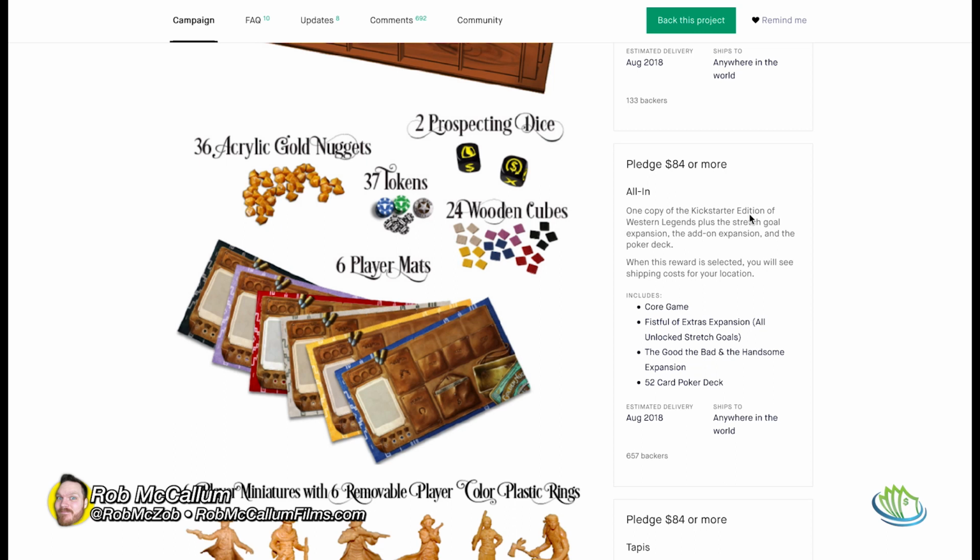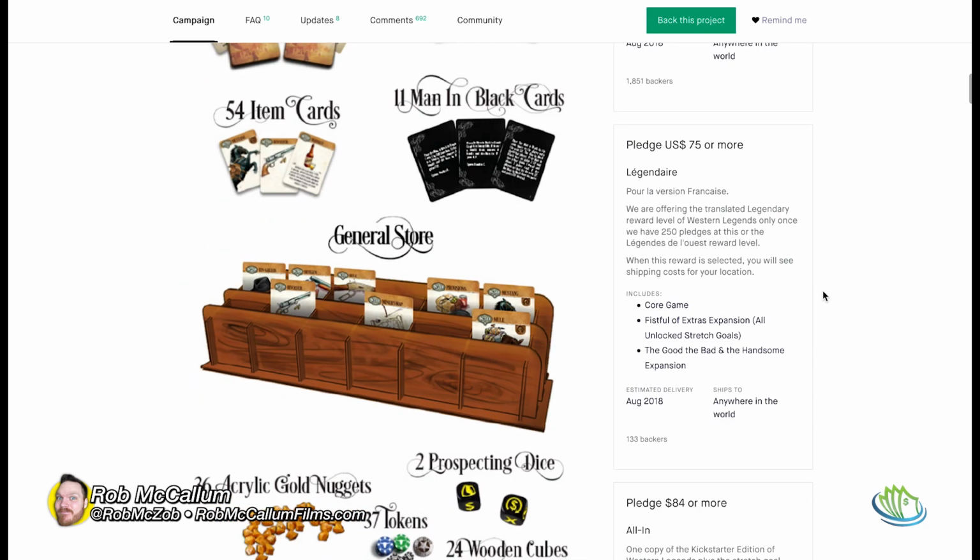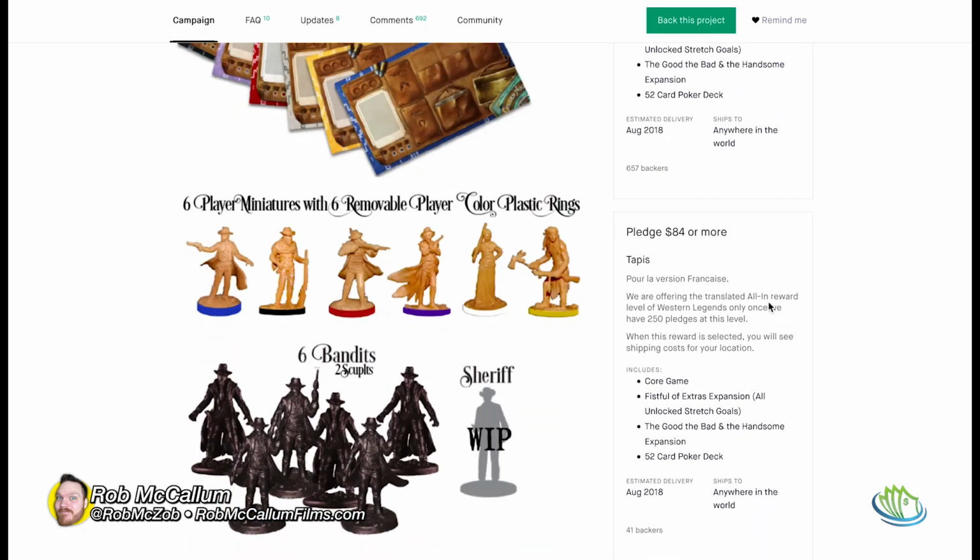So we got one copy of the Kickstarter edition plus the stretch goal add-on and the poker deck. So it's basically $75 plus the $9. There's actually no price break whatsoever. They've just created a separate amount for that. And then you get the all-in, $84.